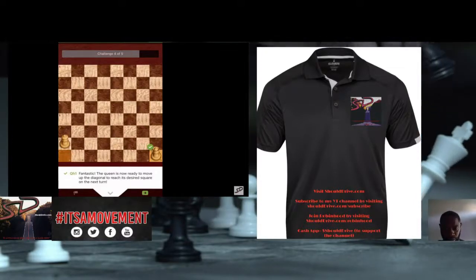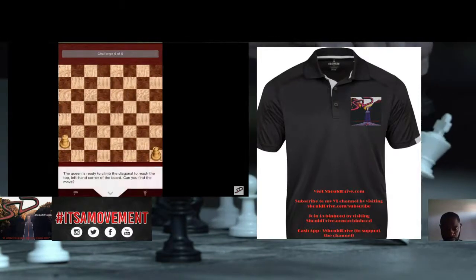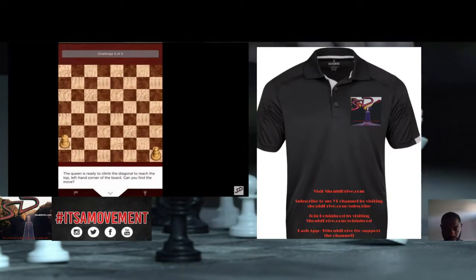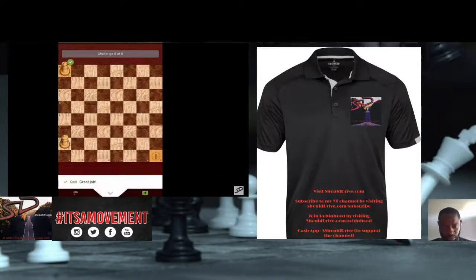Fantastic. The queen is now ready to move up the diagonal and reach the desired square in the next turn. The queen is ready to climb the diagonal to reach the top left-hand corner of the board. Can you find the move? Come here. Boom. Great job.